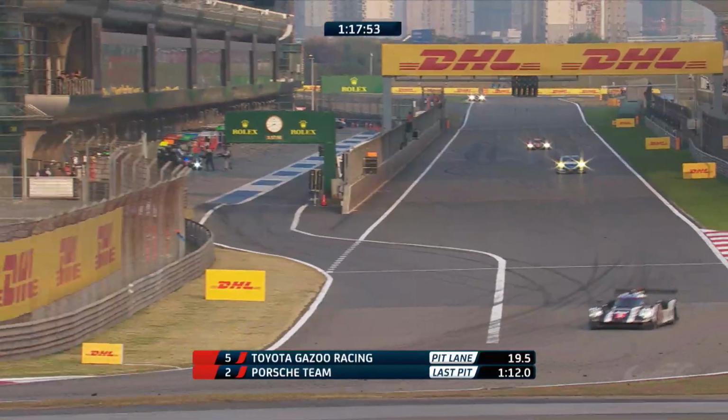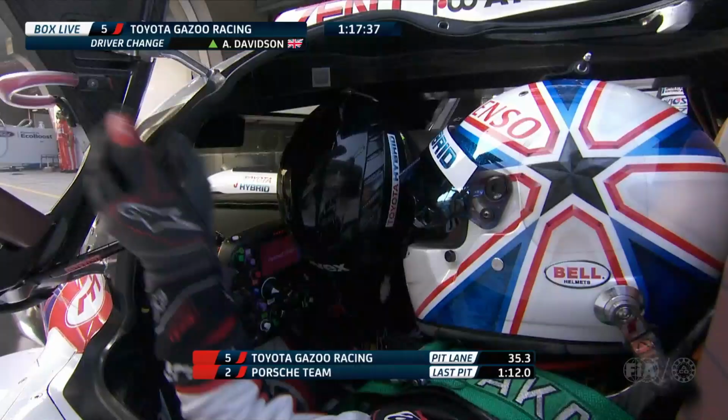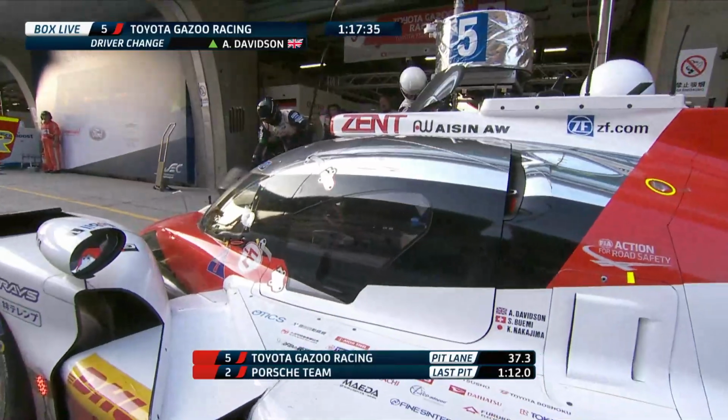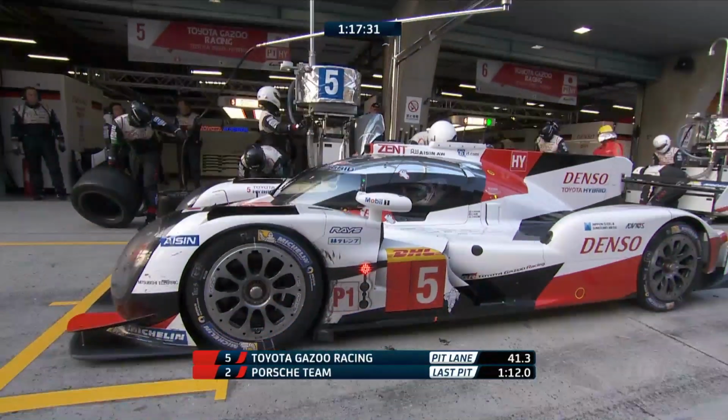Through goes the number one Porsche and retakes the lead from the number five Toyota. That we expected, but the drama's gone on behind. Two punctures for the number six car. Advantage Porsche. I think we're in pretty good shape.